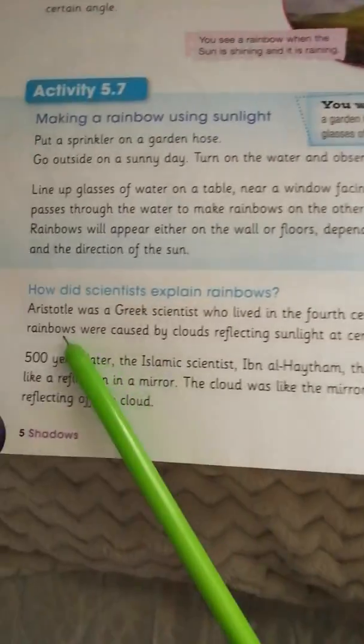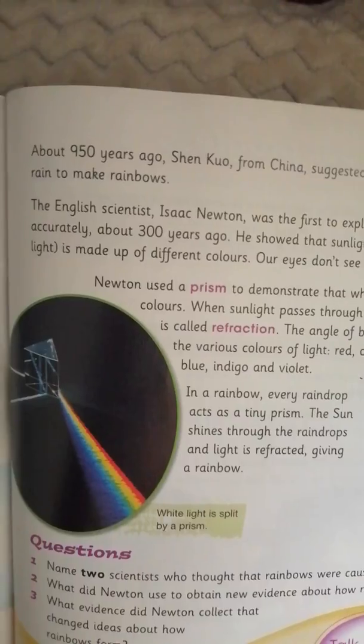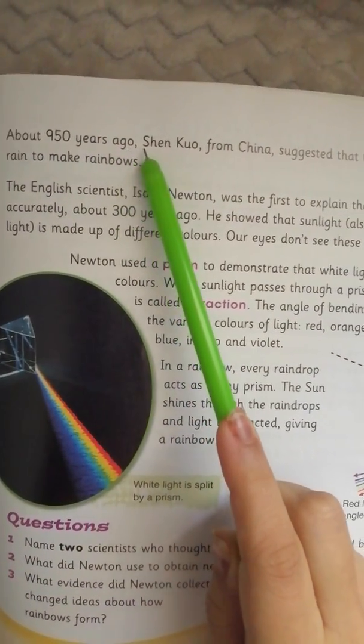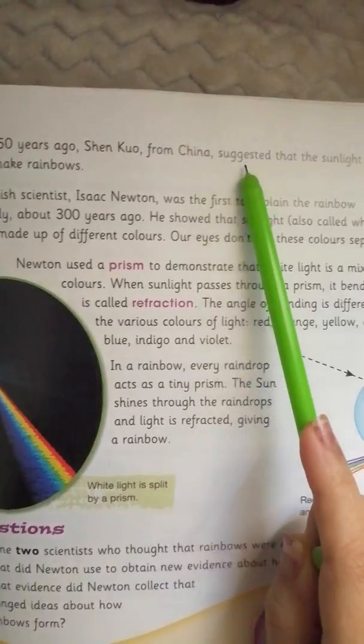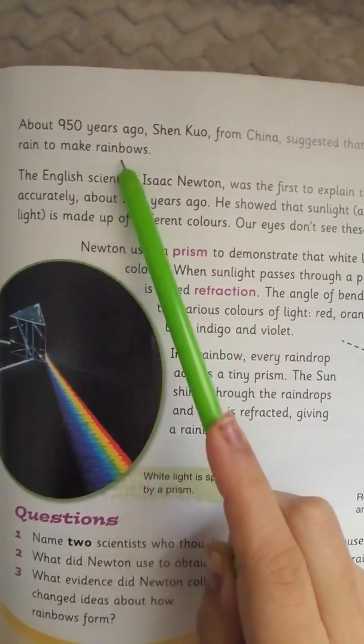500 years later, the Islamic scientist Ibn al-Haytham thought that rainbows were like a reflection in a mirror. The cloud was like the mirror, with the sunlight reflecting off the cloud. Also, the scientists thought that rainbows are caused by reflection. But about 950 years ago, Shen Kuo from China suggested that the sunlight hits the rain to make rainbows.